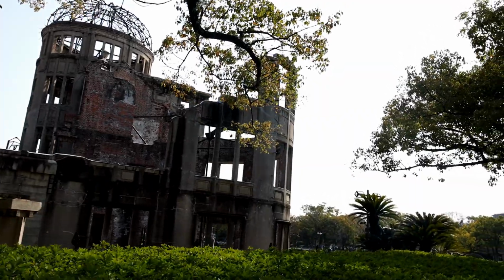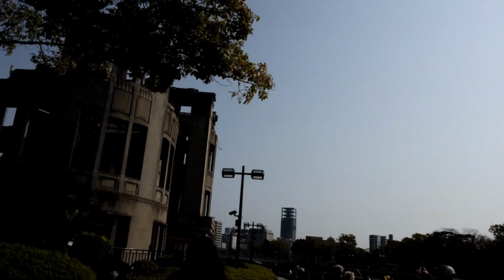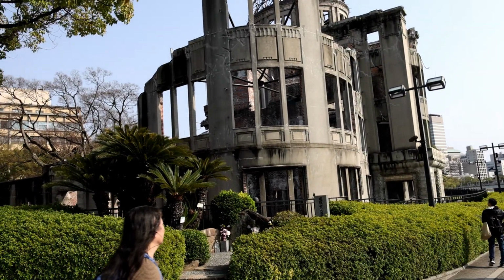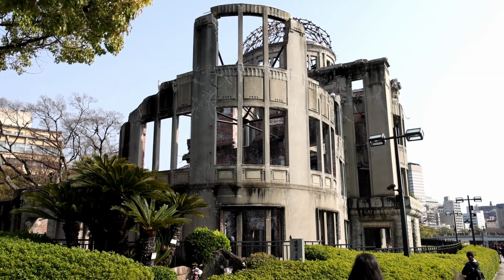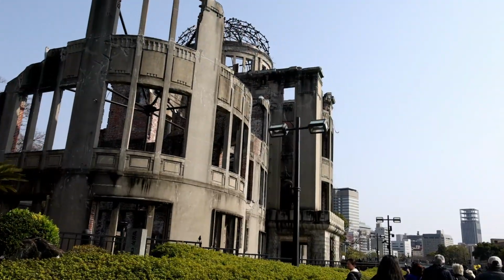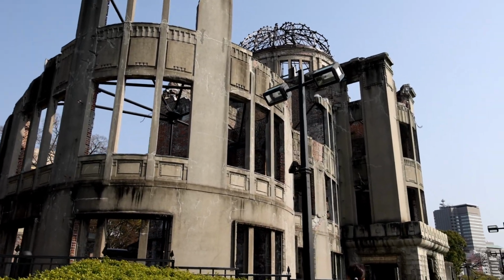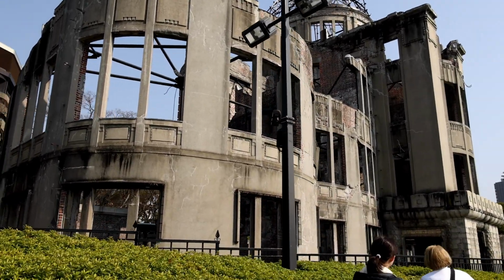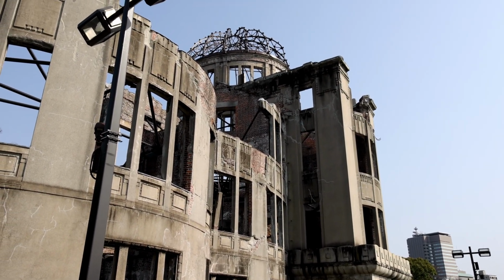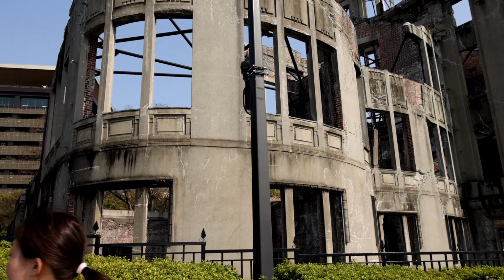Later in the park. Okay, now on the left side, this is the famous memorial dome, the A-bomb memorial dome. And this was originally, at that time, used as an exhibition hall of the products of Hiroshima Prefecture. And the building itself was designed by, not a Japanese, but a Czech architect. So it's a kind of European style.